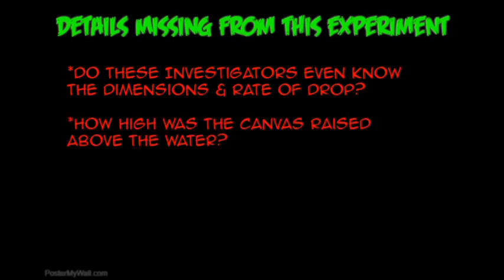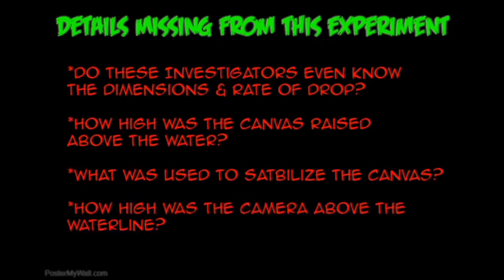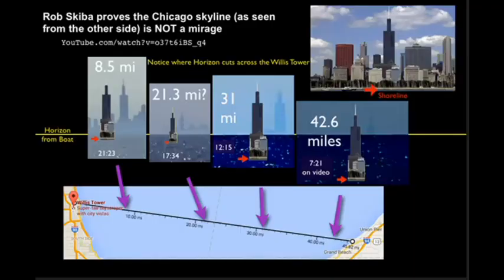How high did they raise the canvas above the water? What did they use to stabilize and keep the canvas level, since it seems like they just used their hands? And how high was the camera above the waterline? These are just a few of the details that I noticed that should have been included if this were a legitimate experiment. I noticed these things right away because I've been studying this subject matter in great detail since 2017, and in that time I have watched experiment after experiment demonstrating the complete absence of necessary curvature required by the globe model Earth, where such details as I listed here would not be left out.